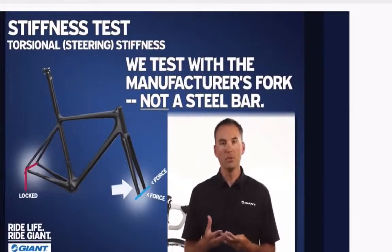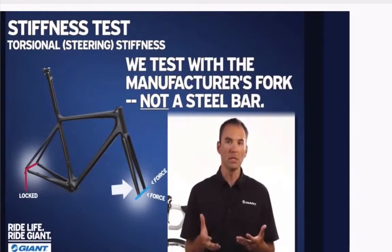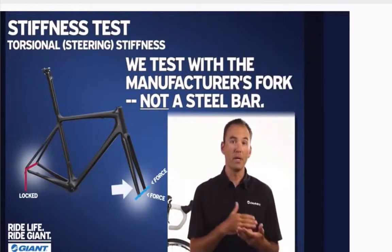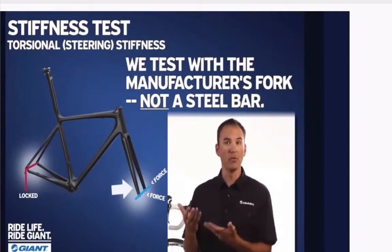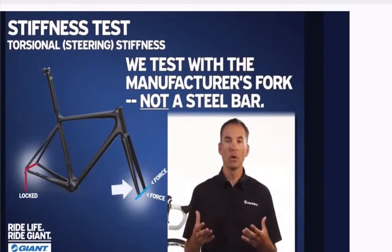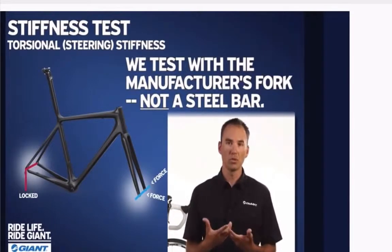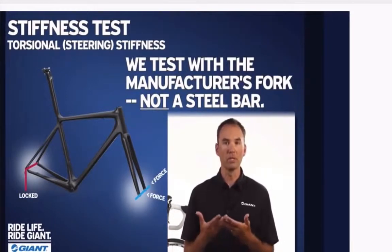The main problem with using a steel bar is that it's not realistic. You don't ride a frame with a steel bar. You're riding a frame and a manufacturer's proprietary fork. By using the fork along with the frame, we get a more realistic sense of how a bike will actually corner. The bottom line behind torsional stiffness is all about cornering stability.